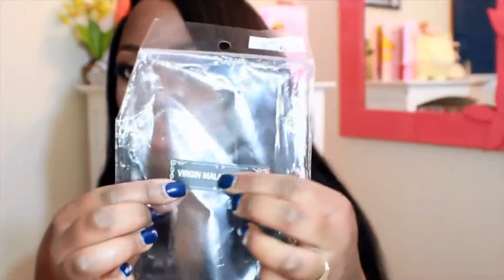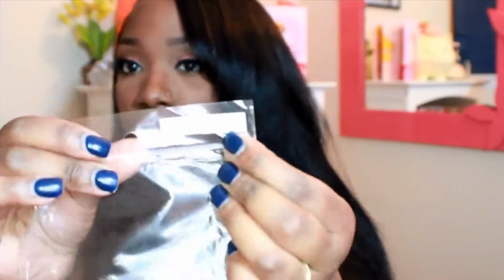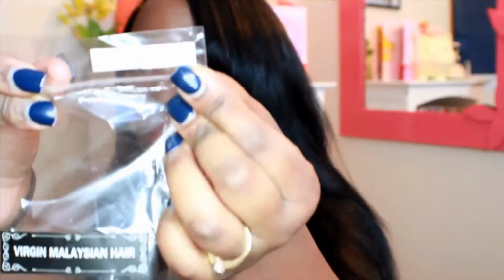So hey guys, this is how the closure came packaged in this little plastic bag right here. And on the front it says Virgin Malaysian hair. I'm pretty sure that the bundles are like Brazilian, but the closure is Malaysian. And it's the body wave texture also, and it says it's a 16 inch, and it says it right there at the top. So yeah, this is what my closure came in.